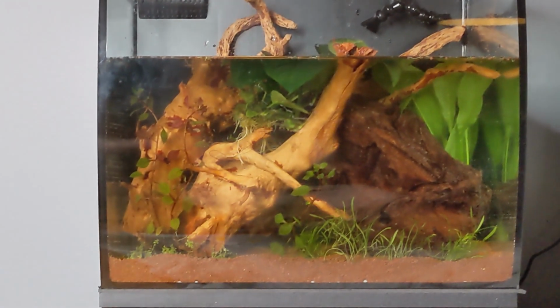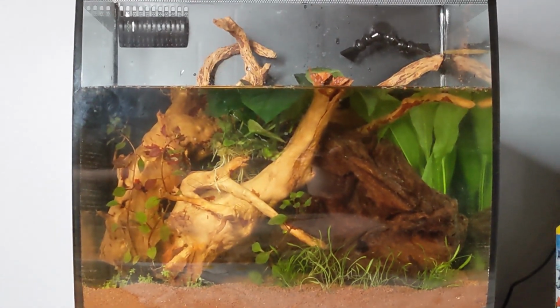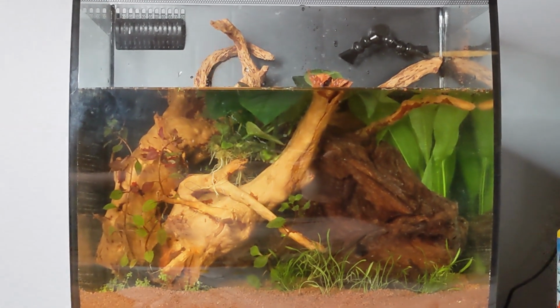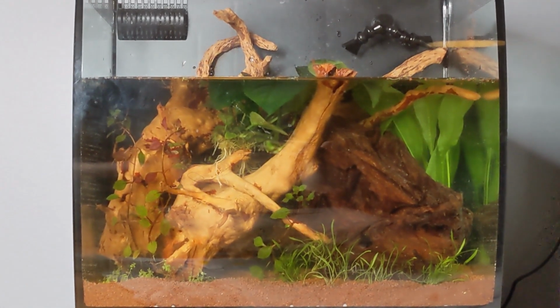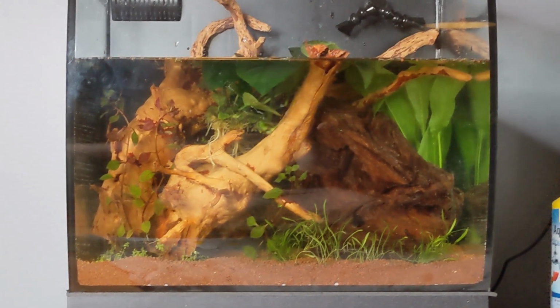I'm also going to be putting a little bit of moss on the trees. But the trees, the left one, the light browns, are full of branches, which the fish can swim around. And the one on the right has holes that the fish can swim in and out of. So, yeah, I'm really excited to see how it goes. This took me all day, all day.